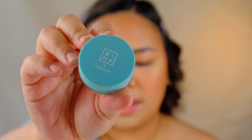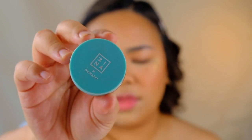So since this is a video about quarantine, it inspired me to do a fighting the blues quarantine look. So I'm gonna use blues. And I haven't used this. I bought this like months ago from Primark. I don't know how to pronounce this brand, but it's a collaboration between Primark and Farina.